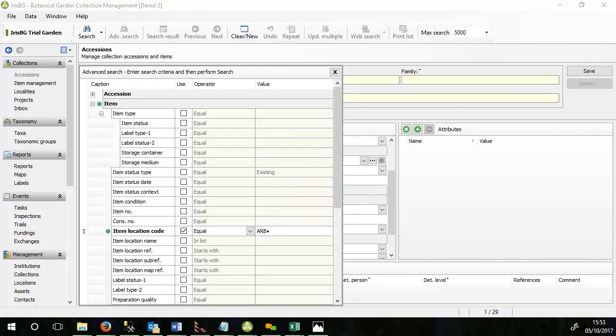Okay. So that's the item locations. Just how it should work anyway. It begins with is the key here, starts with. Yeah.